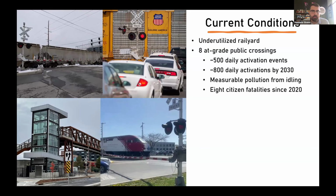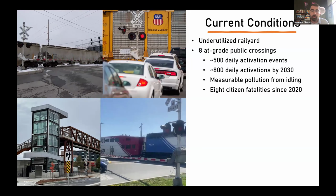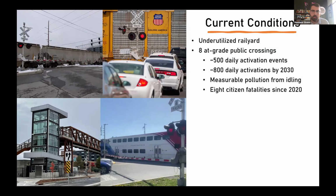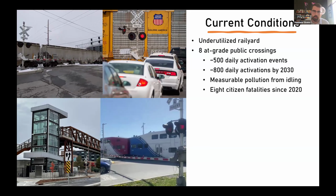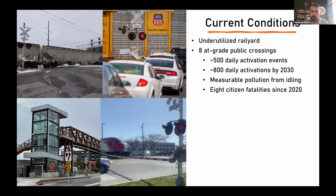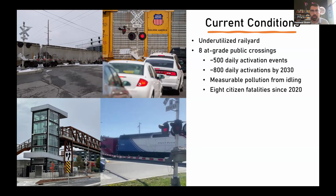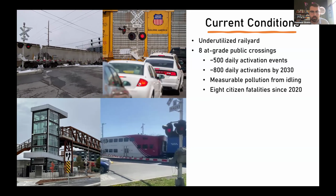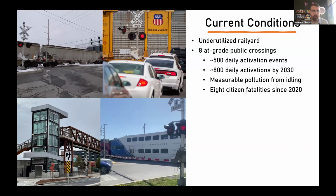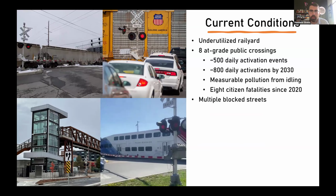And we're projecting that this will be up to about 800 by 2030 with increased FrontRunner. They're double tracking FrontRunner in sections and trying to double the frequency, and then also longer freight trains, more freight trains because of the inland port and other things. And then there's measurable pollution from idling, and at least 8 people have actually been killed on these crossings since we started advocating for the plan in 2020.